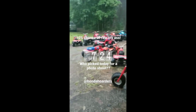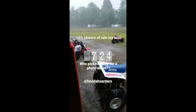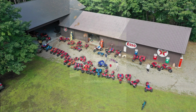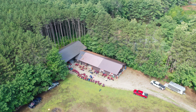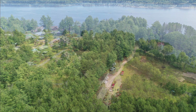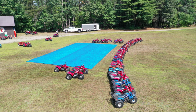And sometimes the weather does not cooperate. This was 2020, and in the morning it looked like it was going to be a bad day. But you know what? The sun came out and it dried out all the rain. And the itsy bitsy triker met up with all his buddies and pulled out all the three-wheelers and started pushing them out into the field to put them around a 30 by 50 foot American flag.